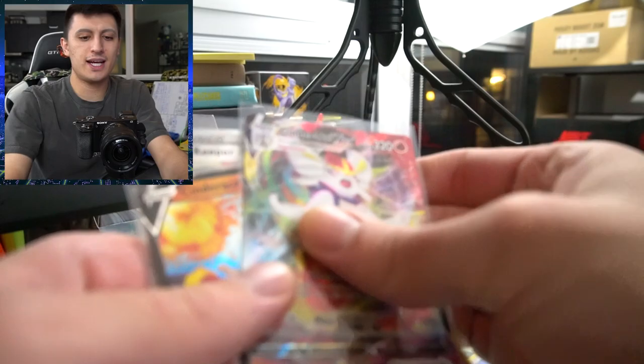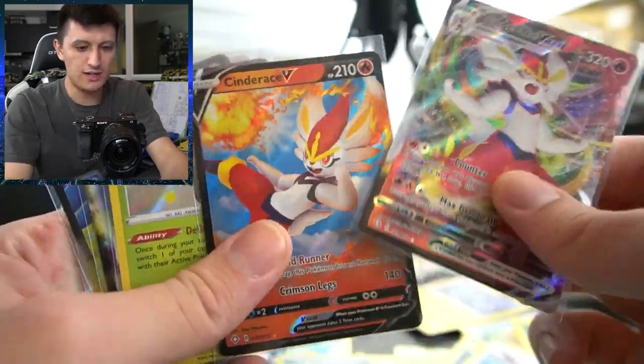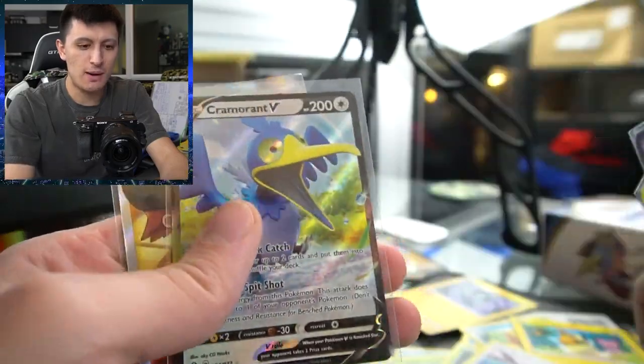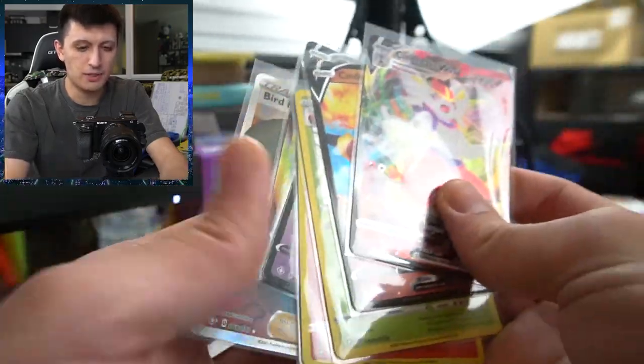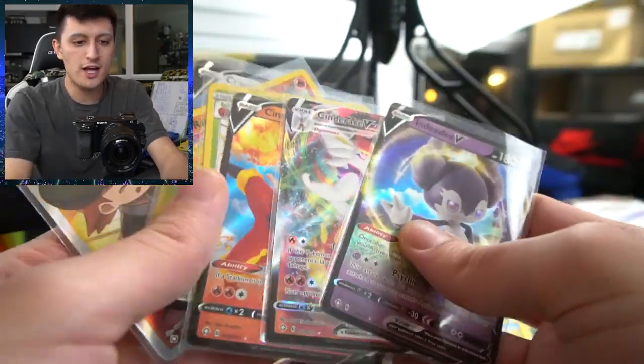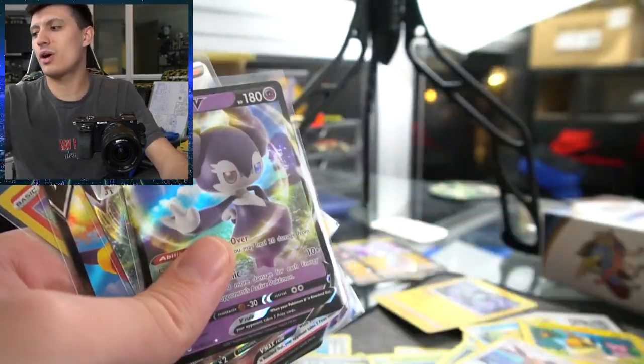Quick little recap for you guys. We got Cinderace VMAX, Cinderace V, Applin Shiny, Reshiram and Charizard GX, Cramorant V, and a full art Bird Keeper. So those are our pulls. Really solid pulls. I wanna say the pull rates are pretty solid for this box that we got. We'll see what it's like in the upcoming box I do open.